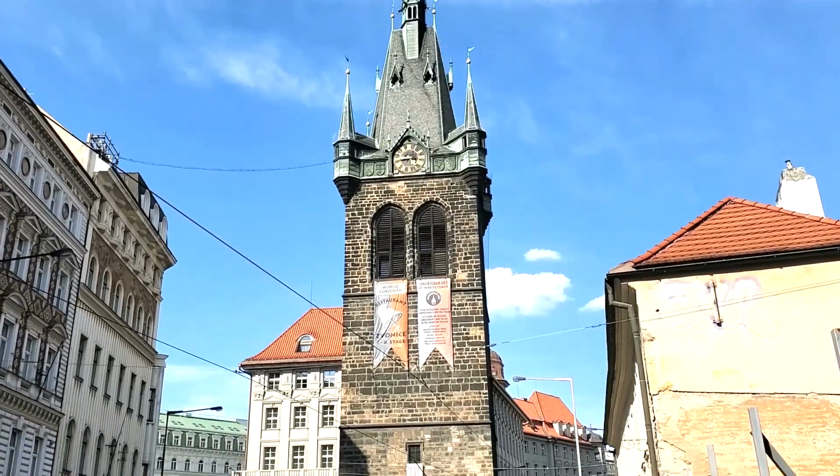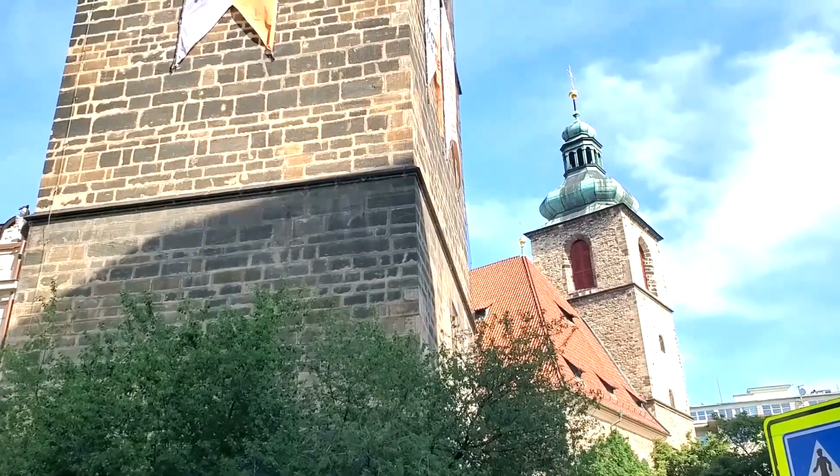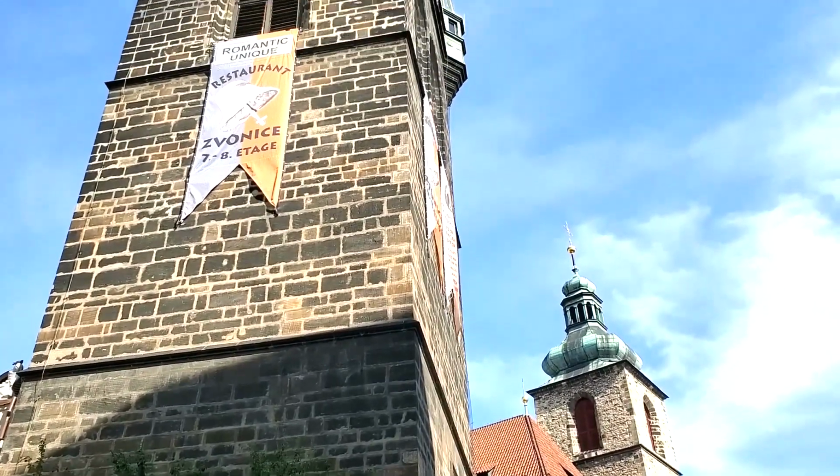If you are willing to climb the 186 steps to the top, this tower can give you some beautiful views of the Prague Castle and Old Town.